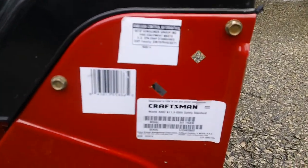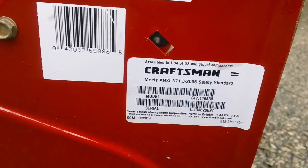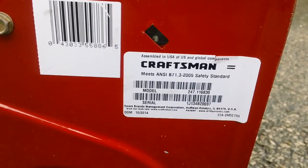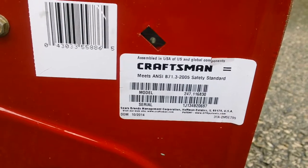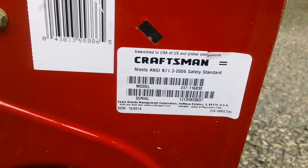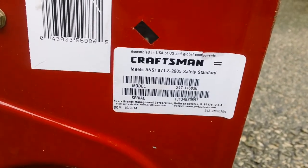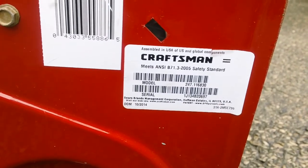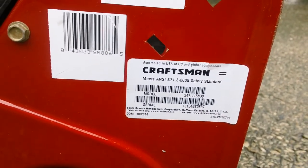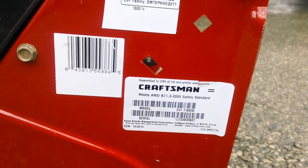This is a SEARS Craftsman. You can zoom in here a little bit more for you. SEARS Craftsman, model number 247.116830, with a serial of 1J13 4B20697. Date of manufacture 1014. So the guy was off maybe about a year for this machine. It was probably made about a year before he actually purchased it.